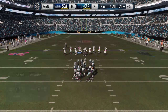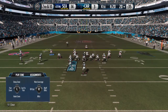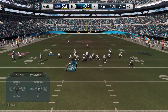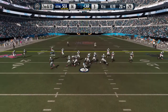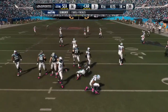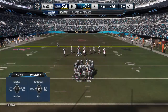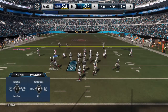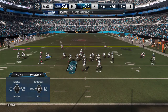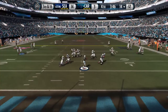Second down now. He's setting up here. He's been sacked four times already. What a beating it has been for the quarterback. The defense gets the sack. That's another sack by the defense. I'll tell you what, the quarterback holds the football too long, but I blame the offensive coordinator. Call some shorter passes so he can get rid of the football. Third and long.